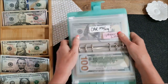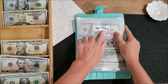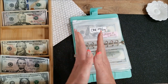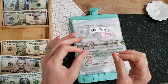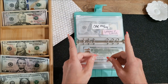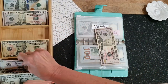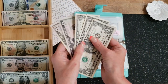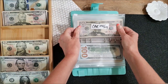Next is a new envelope. This is car insurance and registration, which is super expensive here in California compared to Florida. Car registration in Florida is about $40 a year, and here in California, it's almost $600 a year, so that definitely justifies an envelope. Neither one are due for about 6 months, so if I did my math right, $58 a week should get me where I need to be in 6 months, and I will be so happy when it is time and I can just take it from here.